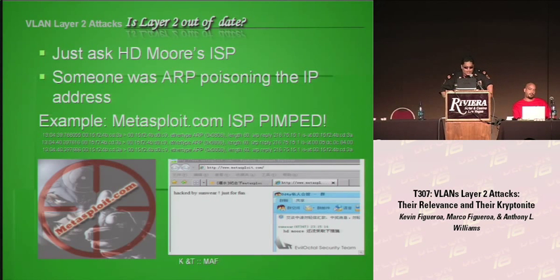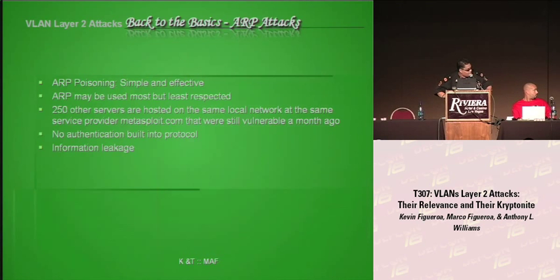The problem is that lately, more and more security teams focus on the current threat, and the older styles of attacks are being pushed to the back burner and being overlooked. And every month, there are new vulnerabilities, as you guys know, that come out every month from Firefox, Microsoft, everything. So, back to the basics, ARP attacks.